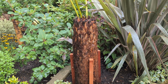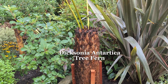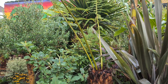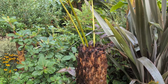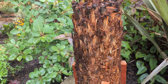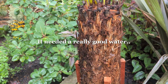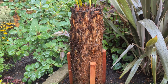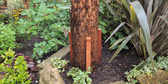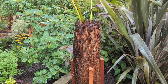And the bargain tree fern that Tony and myself bought last week, that really does seem to have settled in now. It's still only got its 3 fronds, but it's going to do better next year. But the trunk is looking in a lot better condition than it was last week. It was so dry, but all this rainfall has really done it good. And this has been just put in the ground to about 3 inches, and I've used some wooden stakes just to prop it up. And so far so good.